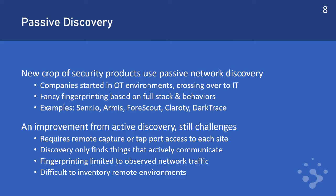The challenge with the passive discovery model, though, is you can't sniff traffic for every one of your subnets, you can't pull these centralized logs out, you don't have any visibility. And there's some other ways to get around that, like Forescout pulling SNMP off switches, things like that, but it's really hard to get comprehensive coverage with a centralized monitoring model.